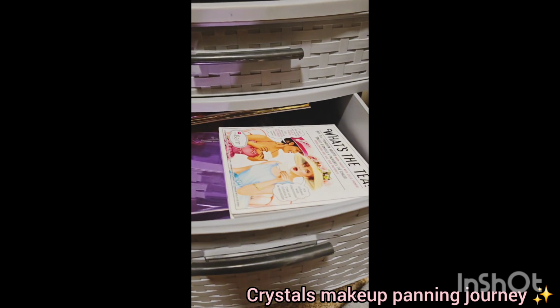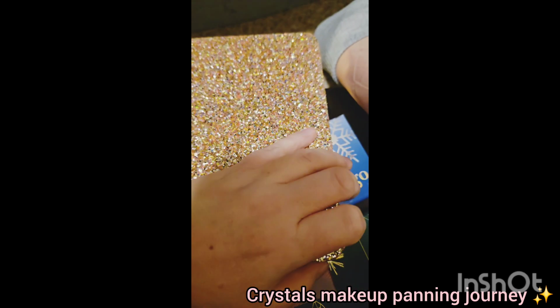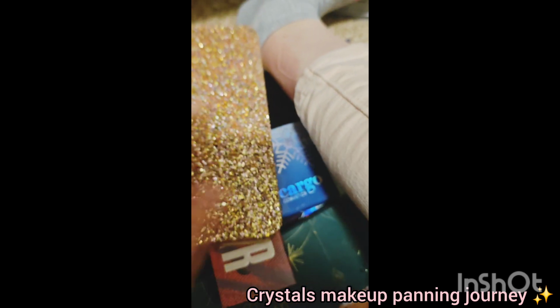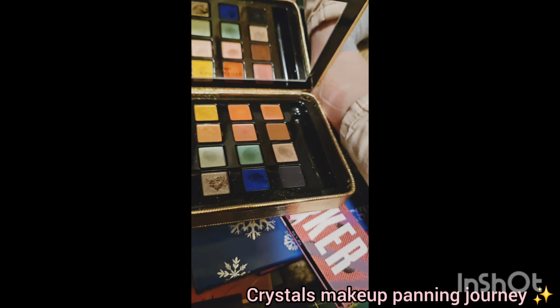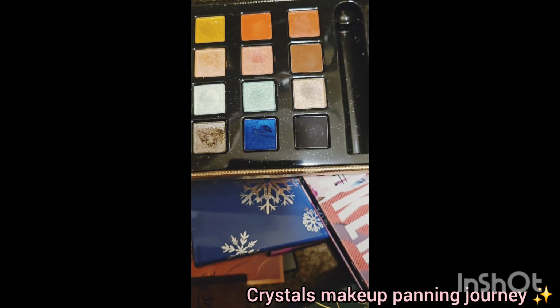So this is what the next drawer looks like, so go ahead, take them out and show you. This first one here is from Tarte. This was a holiday version a while ago, and this one is very hard to open, I remember. Oh, let's open this way. You can't tell, it looks all the same. But this is what it looks like, and it's actually really beautiful.